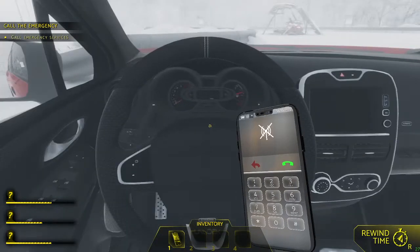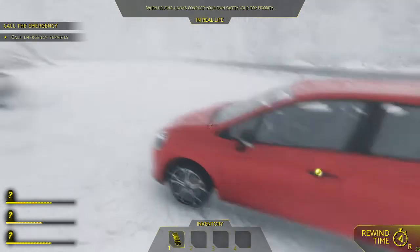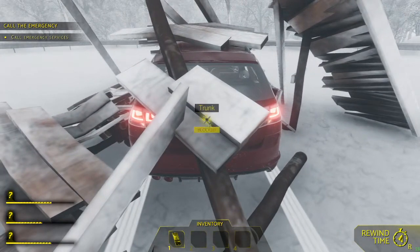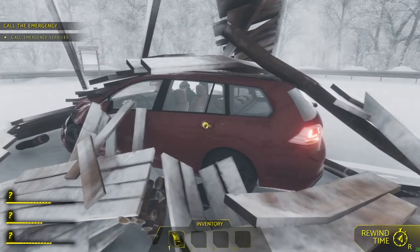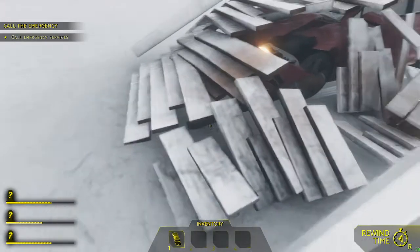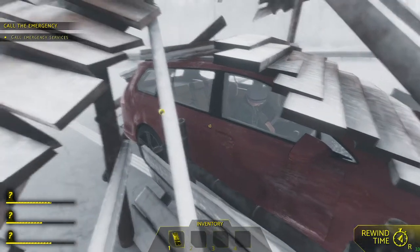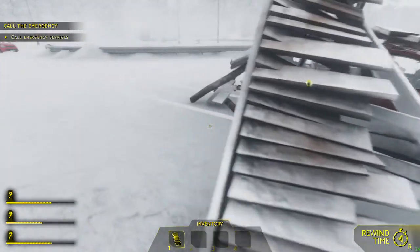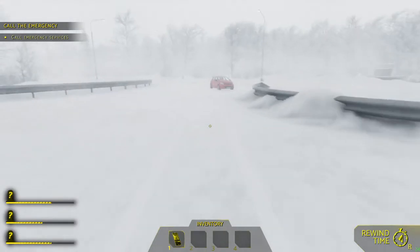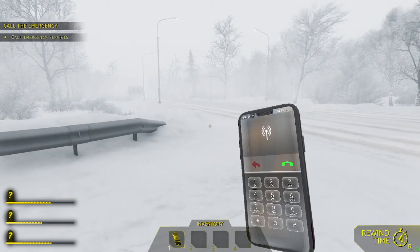Call. No signal. That's awesome. Alright, let's get out and close the door. Now we gotta find a way to get signal here. Alright, trunk's blocked. Door's blocked. Can't do nothing there. That stinks right there. These people don't look all that young either. So we gotta hurry up and try to get these people to safety. That's blocked. Wow. Alright, let's check. Still nothing.